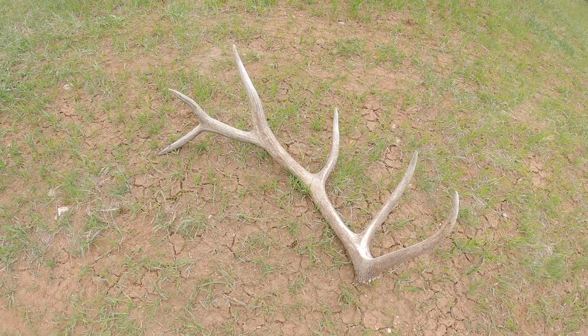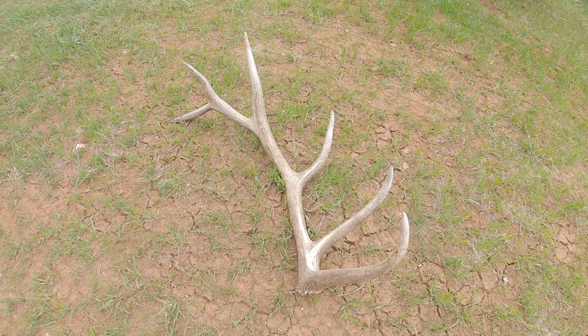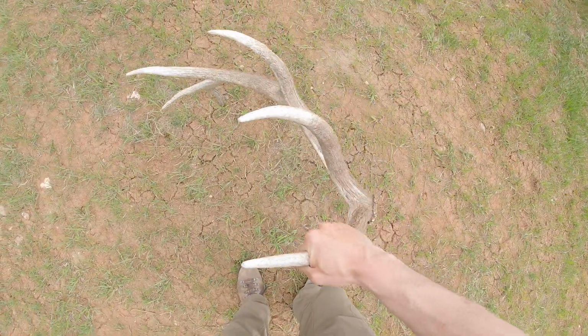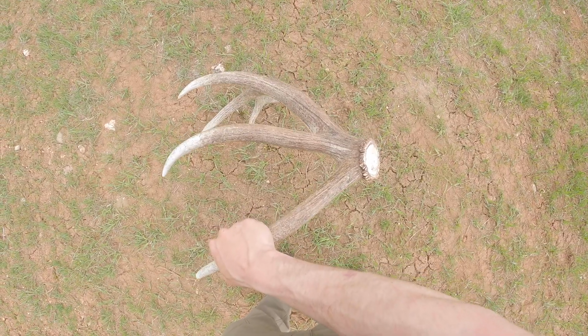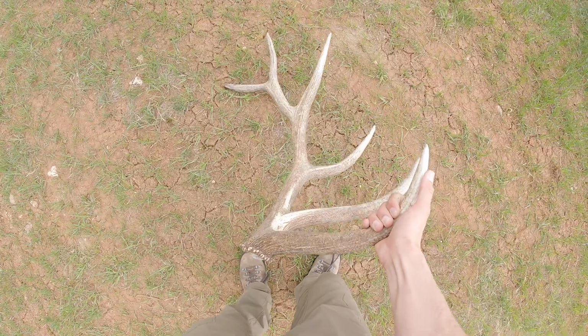So I'm gonna head back to the truck now, and unless I find anything in the next mile or mile and a half on the way back, that's probably gonna be it for today and for this video. But pretty awesome to find this one nice 6-point shed. It's probably the biggest elk shed I've ever found, so pretty awesome. Gonna be a nice display in the house. But a lot of fun times, a lot of good miles hiked. Saw quite a few deer today too. But that's gonna be it.